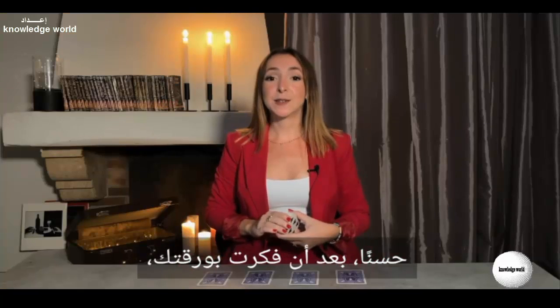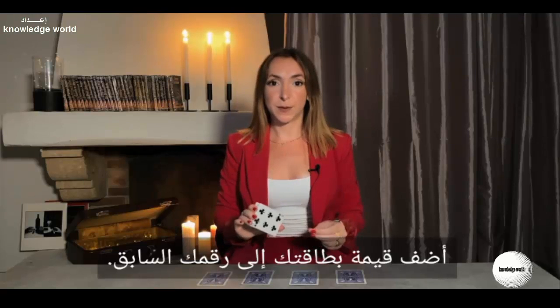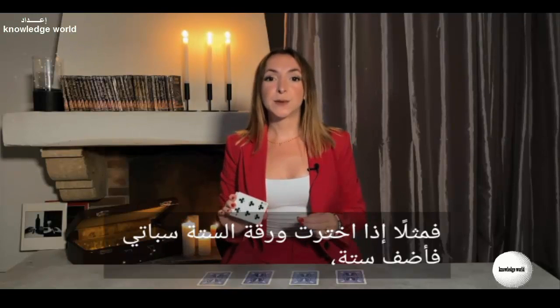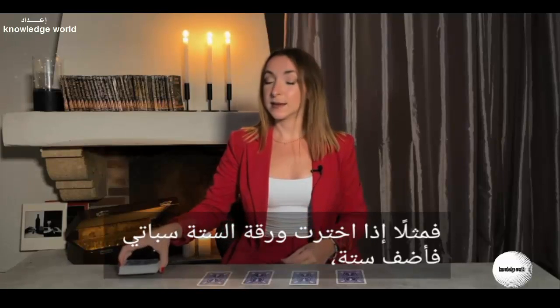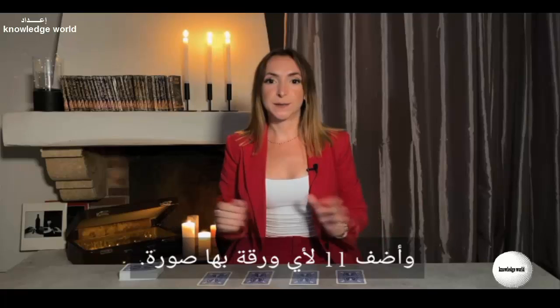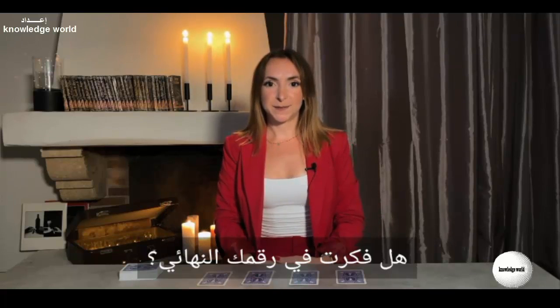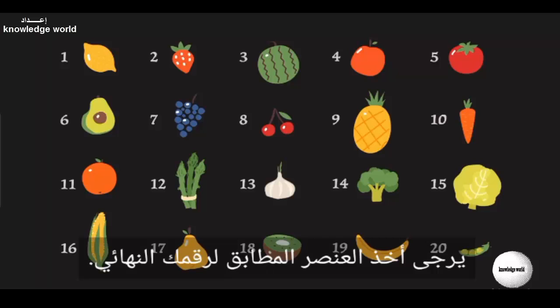Alright, now that you have your card in mind, add the value of your card to your previous number. For example, if you chose the 6 of club, add 6. If it's an ace, add 1. And take 11 for any picture card. Have you got your final number in mind? Perfect, so please take the item matching your final number.